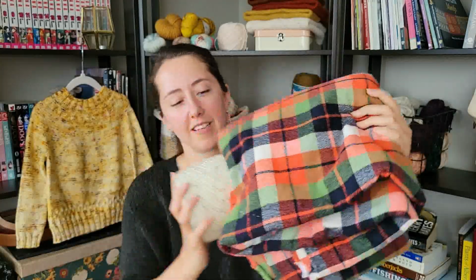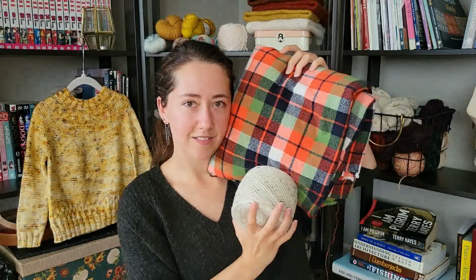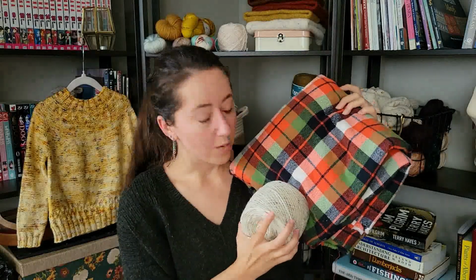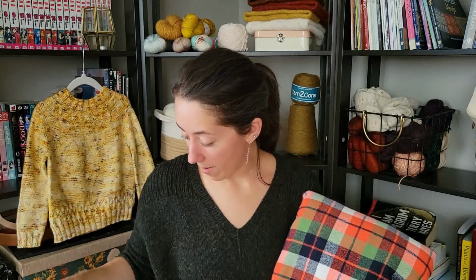Like, is that not festive? I believe that is festive. It's gonna be so cute. So I wanted a fitted jumper so that I could wear a pinafore dress over top of it comfortably. So that's why I chose that pattern.